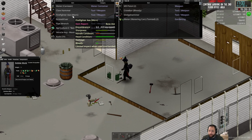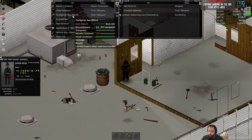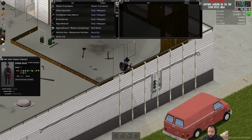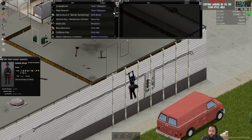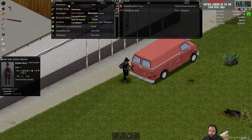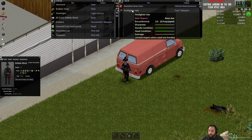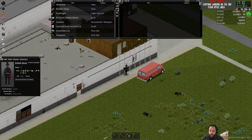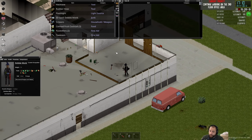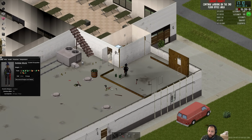Alright, my firefighter axe is pretty worn, but it's the handle that's mostly worn. So I'm just going to keep using it until it dies on me. We have a spare axe in the trunk. Oh, I still have logs up top. Yeah, I forgot about that. The roof is already done.